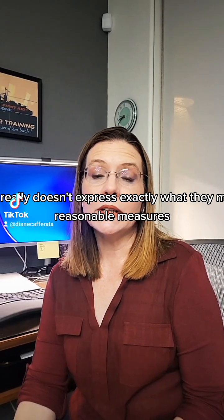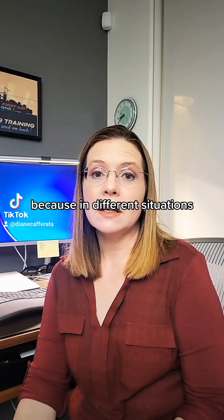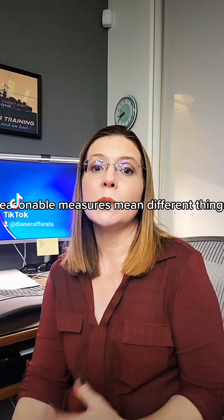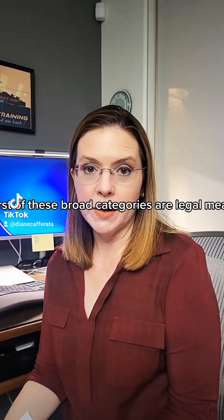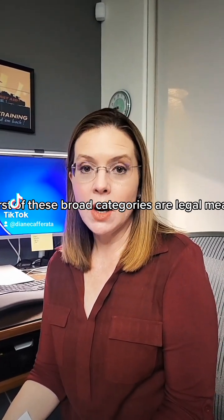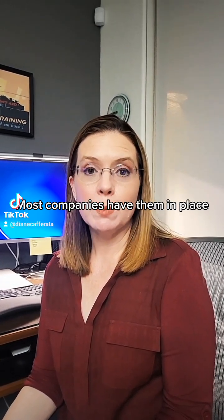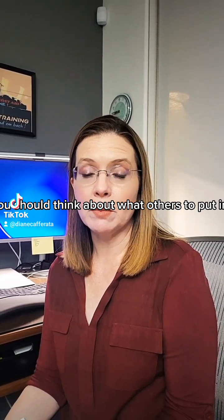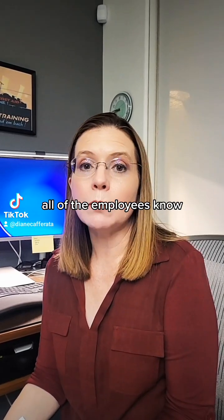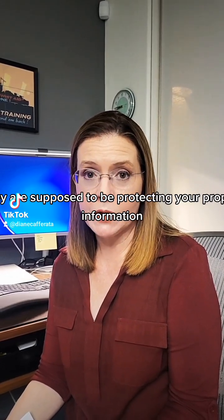Beyond that, the law really doesn't express exactly what they mean by reasonable measures because in different situations, reasonable measures mean different things. When I think of reasonable measures, I generally put them in three broad categories. The first of these broad categories are legal measures, and they're pretty straightforward. Most companies have them in place, but if you don't have them all in place, then you should think about what others to put in place to make sure that basically all of the employees know that they are supposed to be protecting your proprietary information.